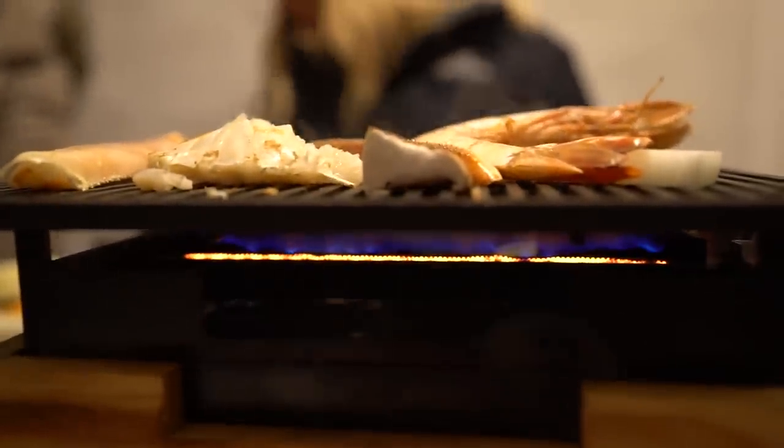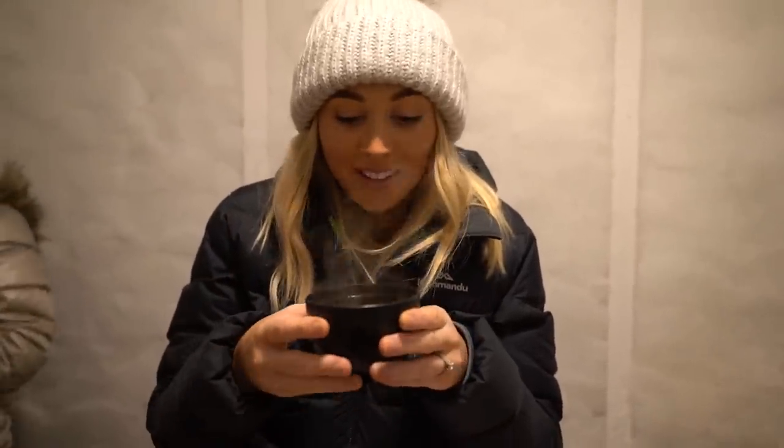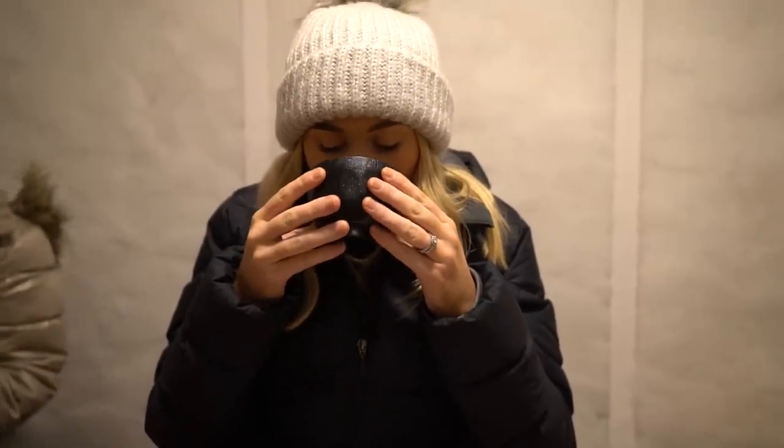First time miso soup? Yeah, I don't know why. I have never had miso soup in Japan. So, what do you think of it? That's way better. I've only had packeted ones. It's yum.